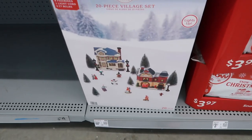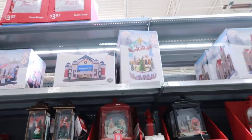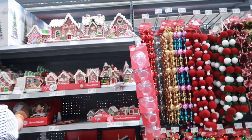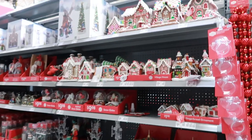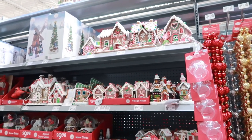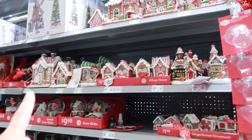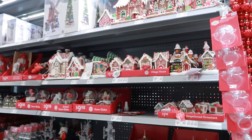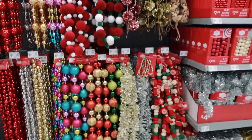Look at that, y'all. Oh my god, we got Walmart too. That's so cute. I love that. They also have fake snow as well for $4 down there, depending on how big you get them. And some gingerbread houses right there. I love them. $23, $25. It just depends on the size, really. That one's $19 right there. Very nice. Then these, I never know what people use them for, but I'm showing y'all.